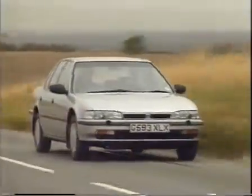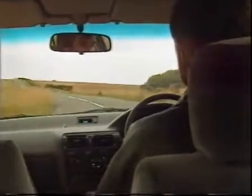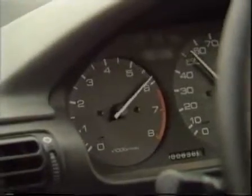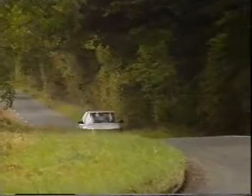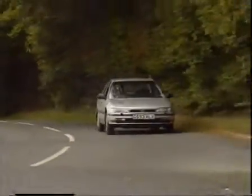Performance is excellent and delivered with great smoothness. The car remains quiet up to very high speeds, and the engine readily spins round to high revs with absolutely no fuss. Honda have also developed their speed-sensitive power steering system to remove its tendency to become over-light at lower speeds or over-heavy after braking.